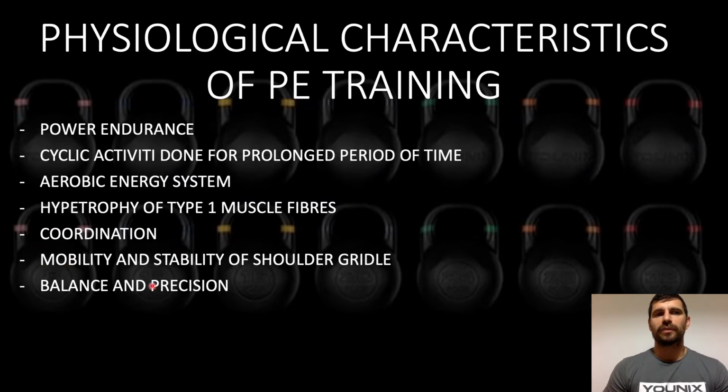You will improve mobility and stability of your shoulder girdle. You don't need much flexibility or mobility for kettlebell lifting, but there are lots of lifts overhead. So you will have to improve the mobility and stability of the shoulder girdle if you don't have good stability. For people that are hunched in, tucked in like this, shoulders forward, you will have to open up, which is only a good thing because it will improve your posture. And you will improve your balance and precision.